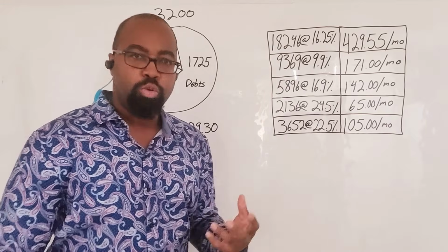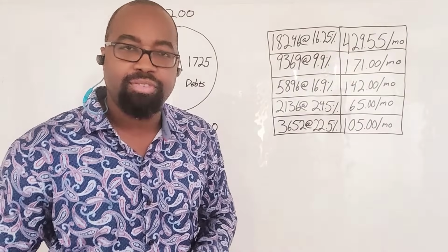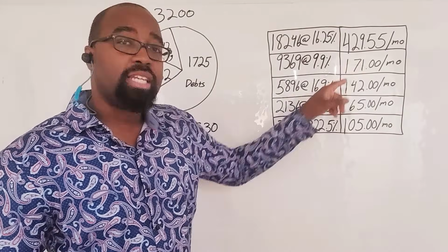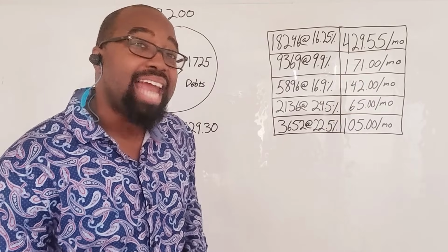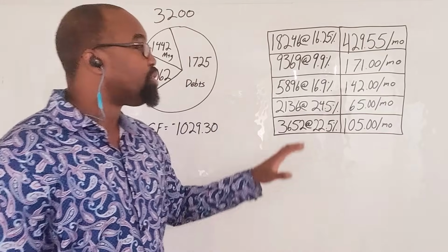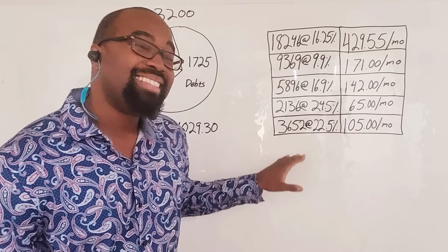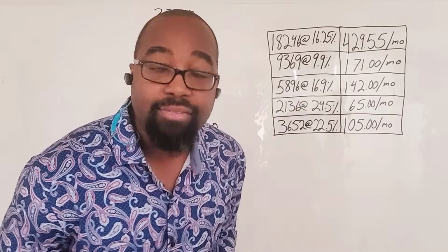$18,246 at 16.25%. And the minimum monthly payment on that, $429.55 per month. $9,369 at 9.9%. The total monthly minimum payment on that is $171 per month. $5,896 at 16.9%, $142. Listen to this, $2,136 at 24.5%, $65 per month, and $3,652 at 22.5% at $105 per month.